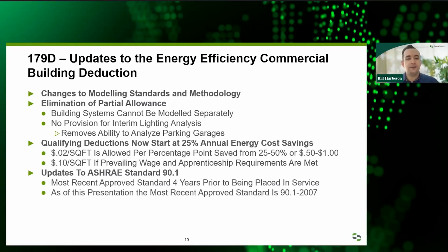So while we are losing the ability for a partial deduction, there is a new way to calculate them on a sliding scale. So previously, a qualifying model was one that calculated a 50% annual energy cost savings year over year compared to the ASHRAE baseline standard. That has now reduced down to 25%. And starting at 25%, an eligible building will receive 2 cents per square foot from a sliding scale 25 to 50%, which equals a savings of between 50 cents and $1 per square foot. That shoots up to 10 cents per square foot if prevailing wage and apprenticeship program requirements are met, to a maximum of course, $5 a square foot, with $2.50 being the minimum.